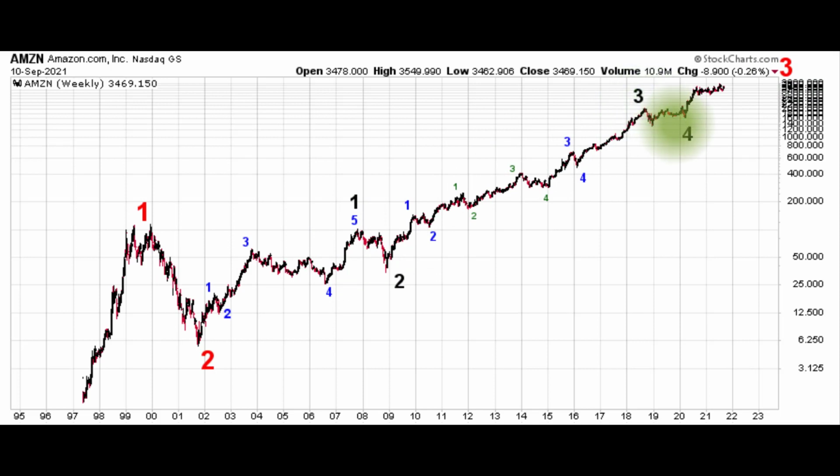Then you have that fourth wave pullback, and now you have the start of that fifth wave advance, which has lasted so far about a year and a half, somewhere in that ballpark. Again, we're talking about 6 years, 10 years. Seems like we have more work to do before this fifth wave advance completes. So that is what we're looking for. We are bullish on Amazon. It looks to be in a very large uptrend, currently in the fifth wave of a larger third wave advance, and that fifth wave is projected to get much larger before it's over.